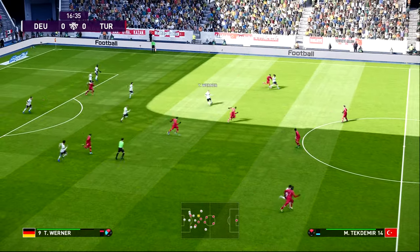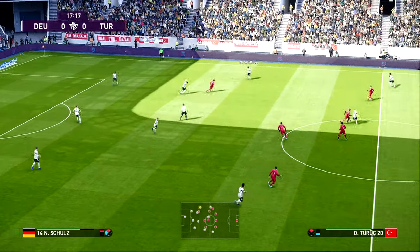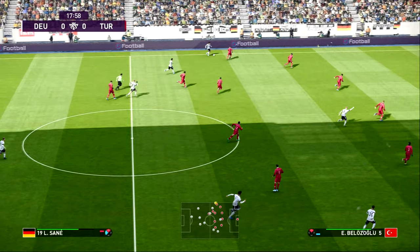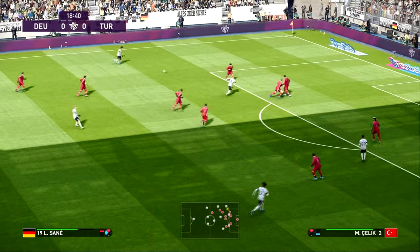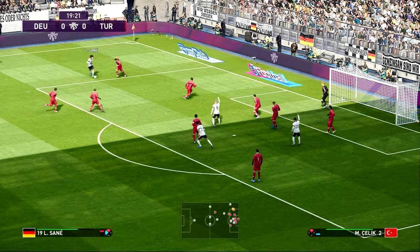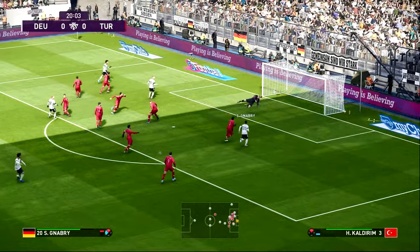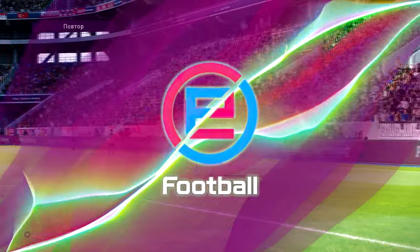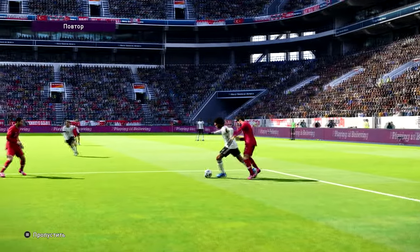Werner. Sané. Out to the left it goes. There are a few waiting for it. Sané. It's close! Oh, that's a terrific save from the keeper. Well, you can't ask for much more than that. A difficult moment he simply had to deal with.